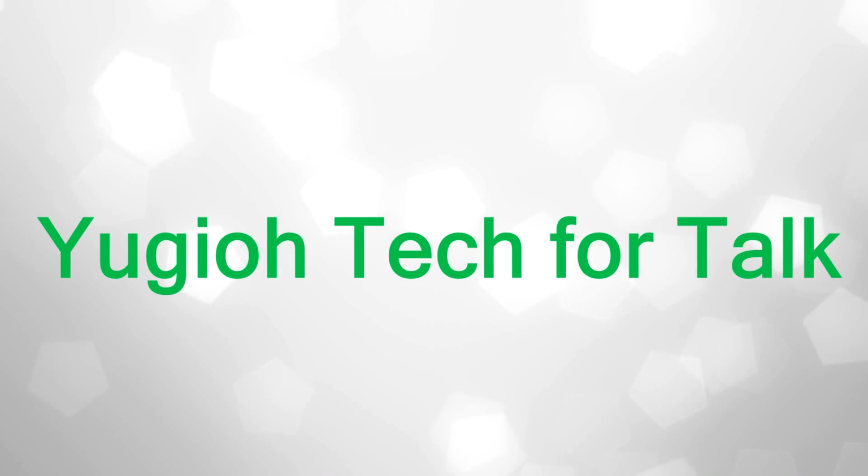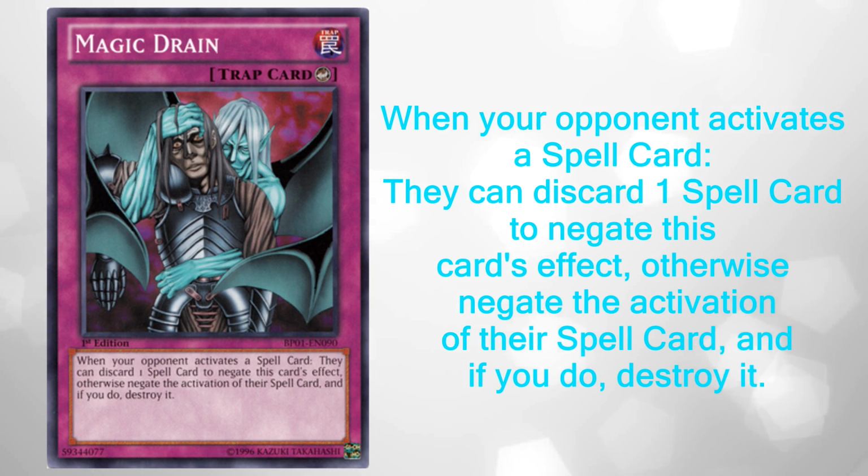Tech for Talk. Today's tech card is Magic Drain. Magic Drain is a counter trap card that says when your opponent activates a spell card, they can discard one spell card to negate this card's effect. Otherwise, negate the activation of that spell card, and if you do, destroy it.